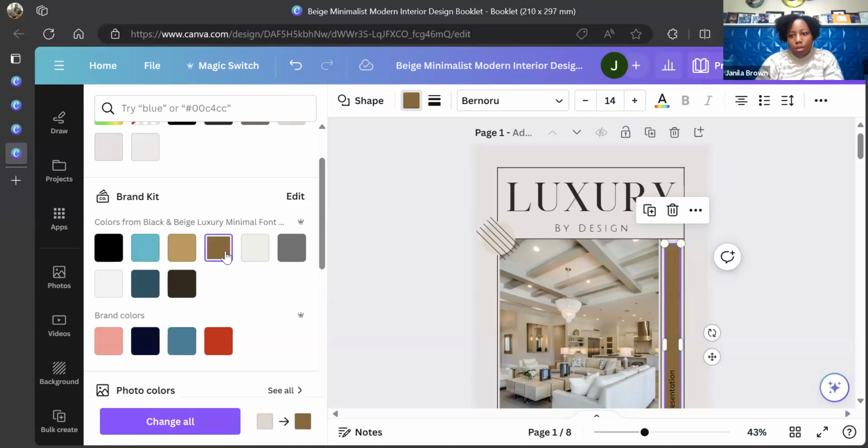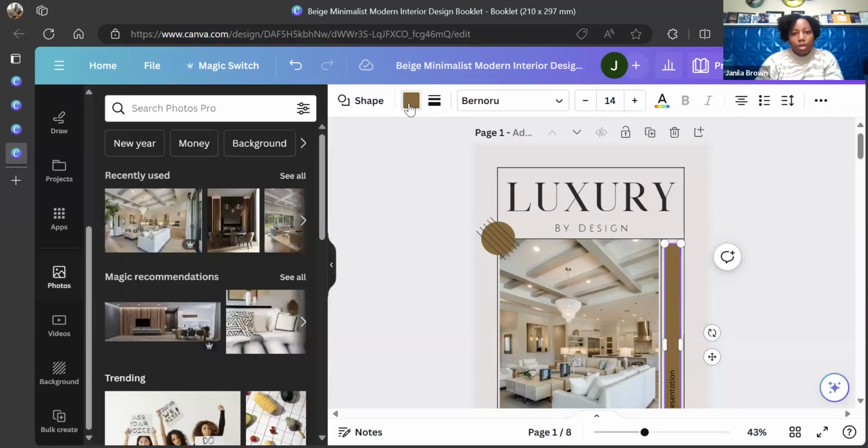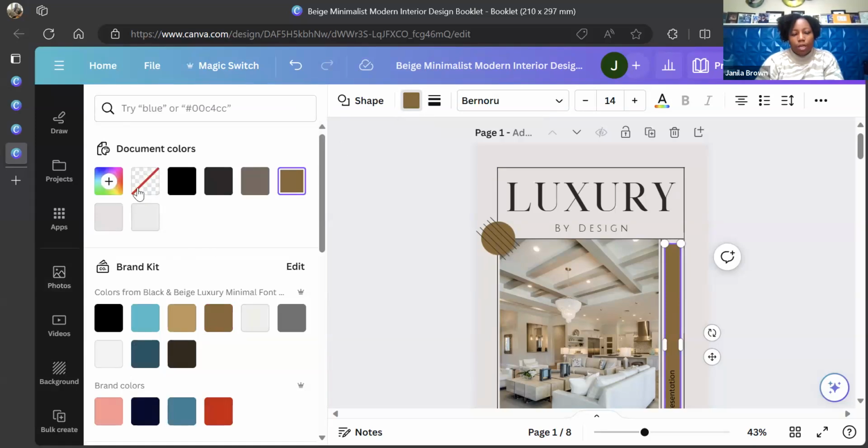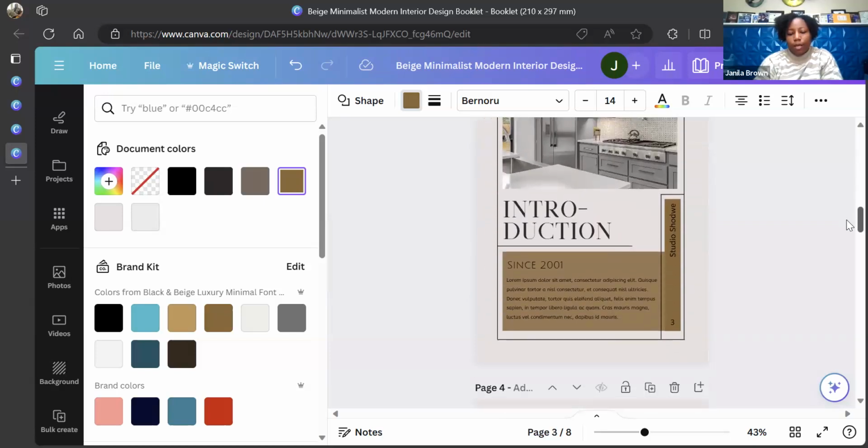So let's change this to this color, and I want to change all. See right here where it's asking me to change all, go on all the pages. It's going to change everywhere that this color is to this copper color. So again, you click on what you want to change, go to the color wheel, and choose whatever color you want, a custom color. It'll ask you to change all and then change it on every page, so you don't have to go item by item. Now you'll see every page has that copper color.